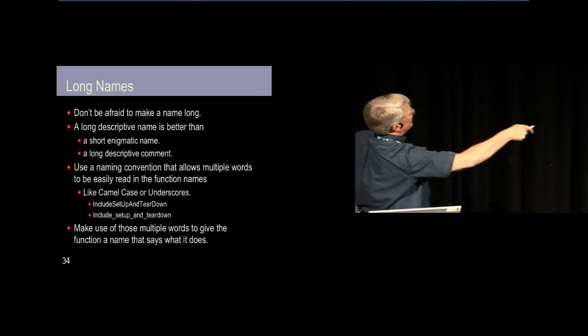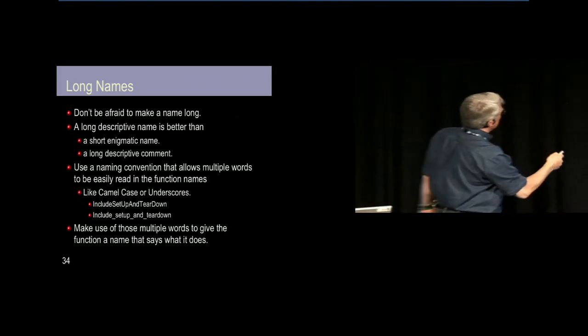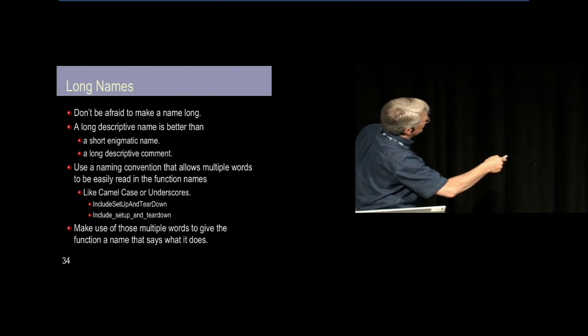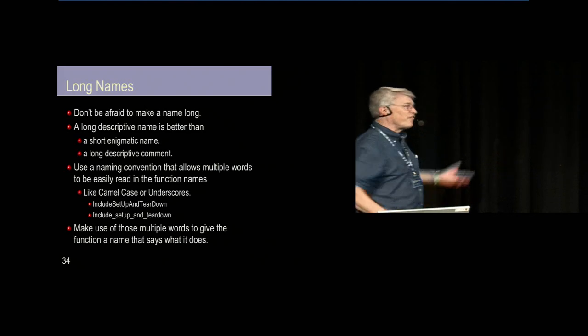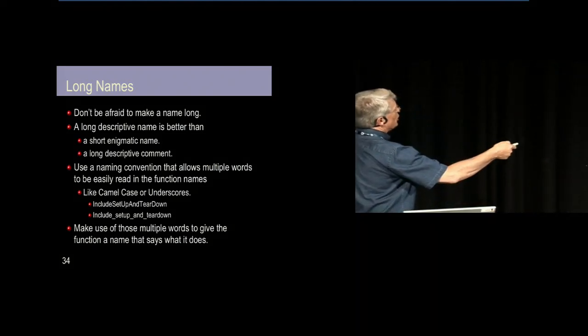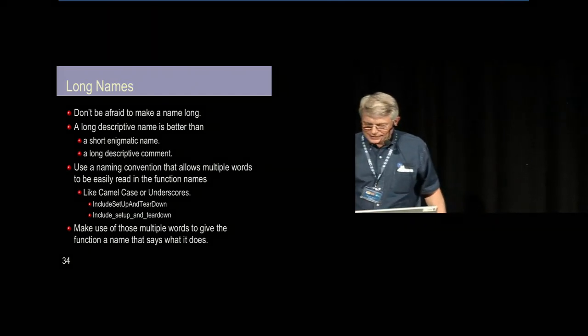Use a naming convention that allows multiple words to be easily read, like camel case or underscores. Doesn't matter to me which of these you use. It seems to me that the .NET world is perfectly happy with camel case. That's fine. The Ruby community seems to like underscores. Fine. Don't care. Just use it consistently. And make use of those multiple words to give the function a name that says what it does.